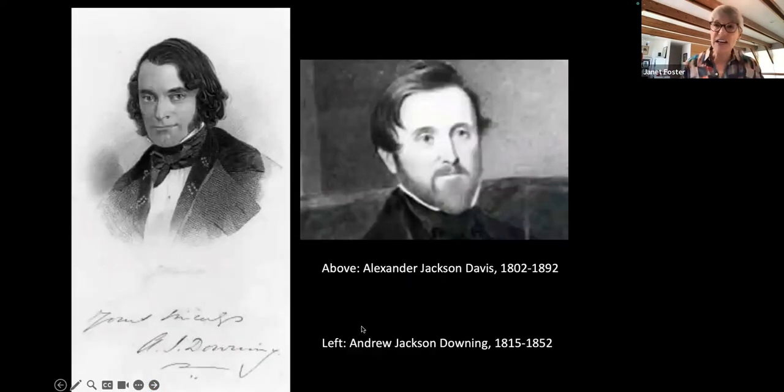But this changes dramatically in about the late 1830s, 1840, with these two guys. Alexander Jackson Davis on the right, and Andrew Jackson Downing on the left. Andrew Jackson Downing is named for Andrew Jackson, who was the hero of the Battle of New Orleans at the time he was born and would later become president of the United States.